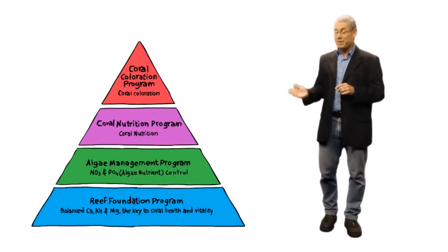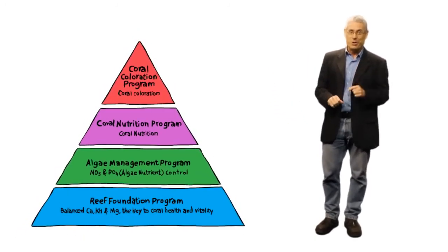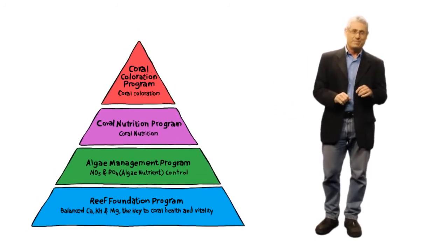I recommend you start at the bottom with the Foundation Program and work your way up. I'm sure you and your corals will find it time well spent. So get with the program and make the most of your reef.